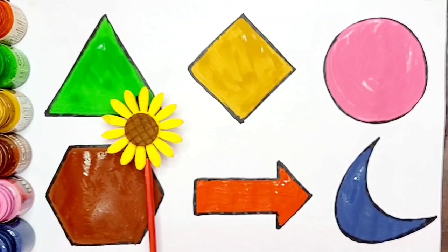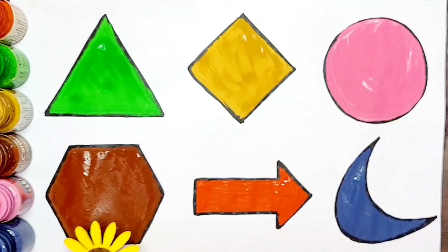Triangle, green color. Diamond, golden color. Circle, pink color. Hexagon, brown color. Arrow, orange color. Crescent, navy blue color.